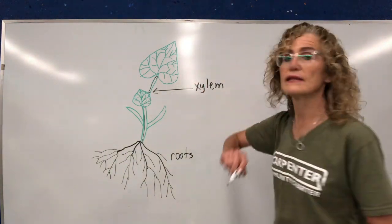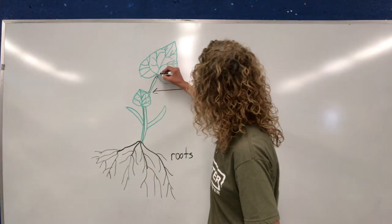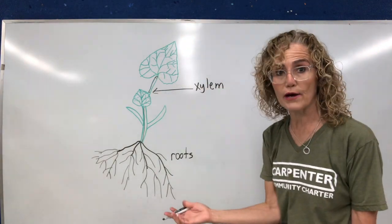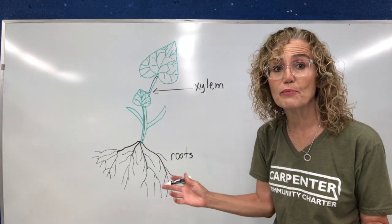Okay, now the leaves. There are these little veins that go all the way throughout the leaves, carrying the water to every cell of the plant.